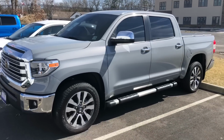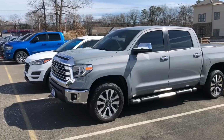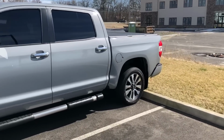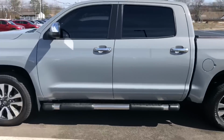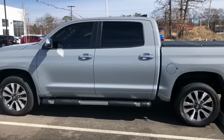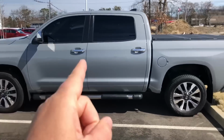Gotta let me know what you think about this one. This absolutely has to be the winner of all the ones we saw today. But that's it from the dealership lots. So let me know what you think of all of these trucks. Which one do you prefer? I'm sure a lot of people are going to say this. I know cement is a crowd favorite. What a beautiful truck. And if the previous owner for some reason is watching this video, well done.